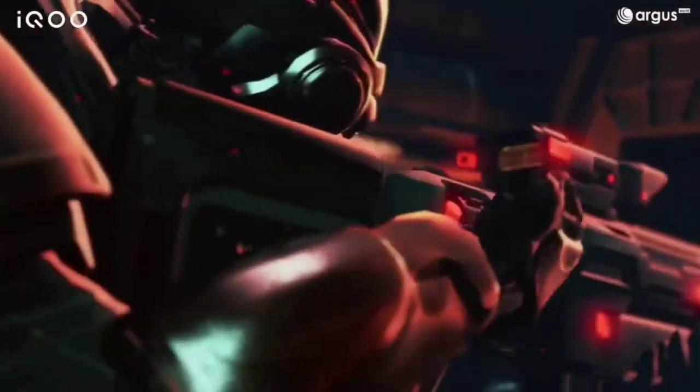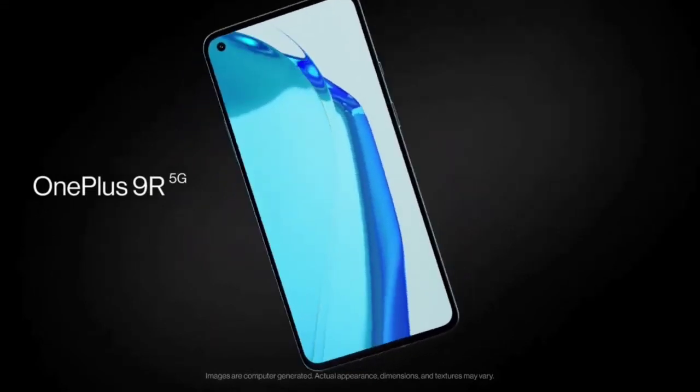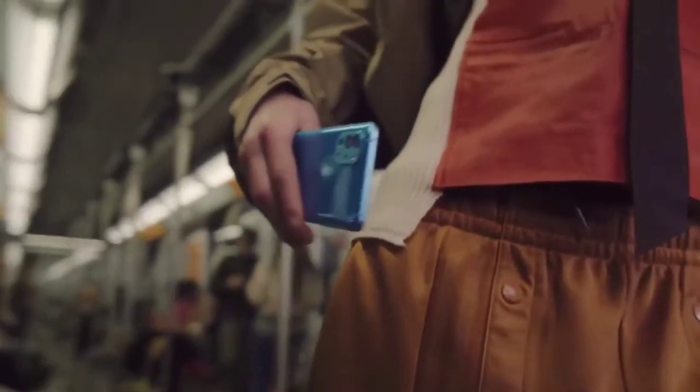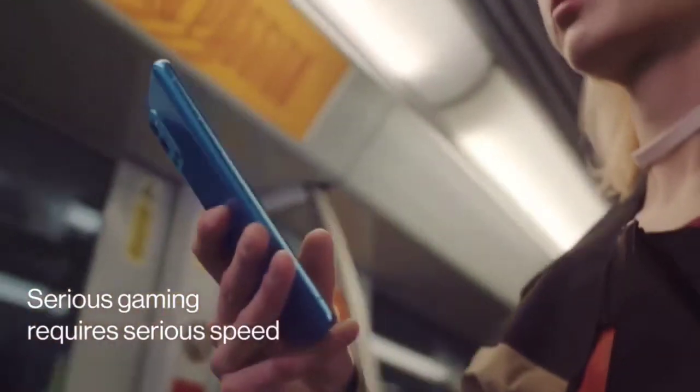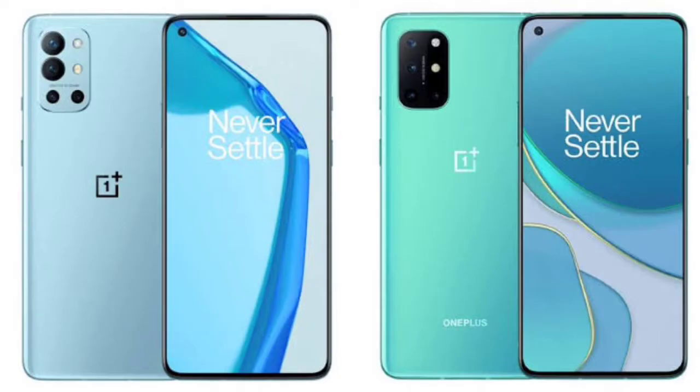And if we move ahead to the OnePlus 9R, it has a more or less similar 6.5-inch Full HD Plus Super AMOLED display with a 120Hz refresh rate, but the touch sampling rate is slightly less. This time it's 240Hz of touch sampling rate, and the protection is Gorilla Glass 5. It weighs pretty lighter than the iQOO 7, at 189 grams.